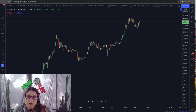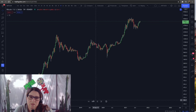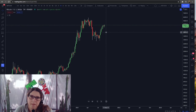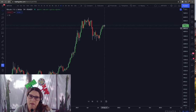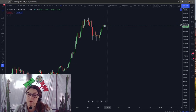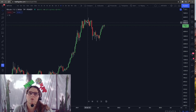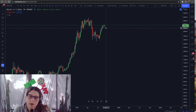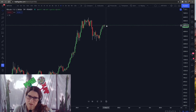All right, so we are on the weekly time frame. We are going to close a weekly candle today, and let's take a look at it. If it closes the way it is right now, it could be argued that it's a hangman. Hangman would be a type of reversal candle, but it's not the most bearish candle in the world. That's what I'm trying to say. There are stronger reversal candles than this one.